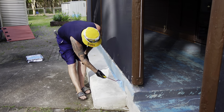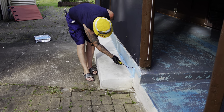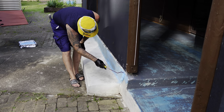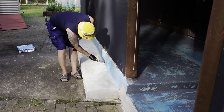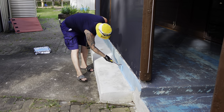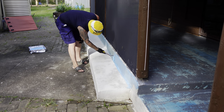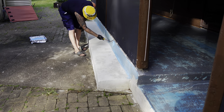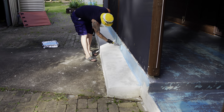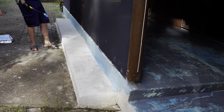Does it need to cure? Well, I'm not sure, but that's why I'm doing it now. That way I can paint tomorrow morning. So it can dry. So give it overnight to actually harden up. You can see how much it's actually taking in. They're so porous, it's just taking it all in.